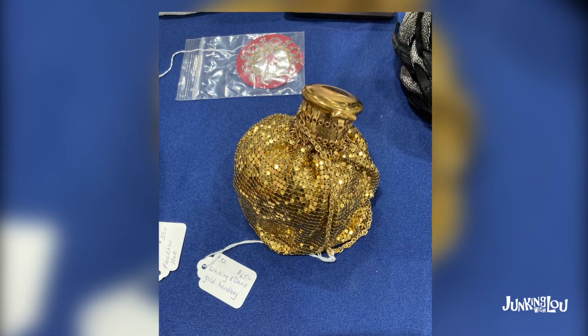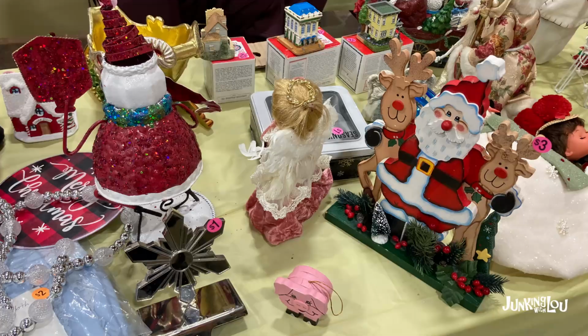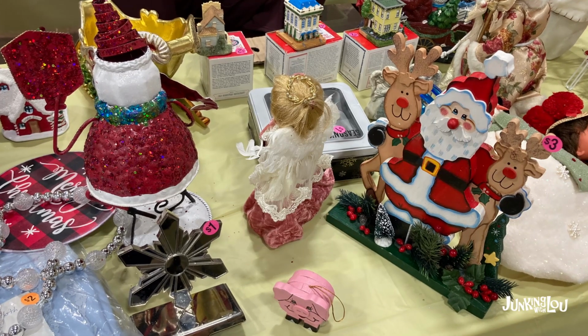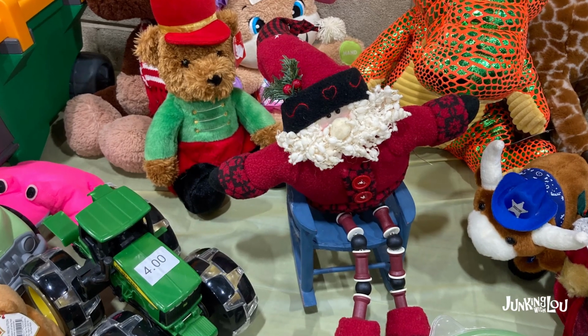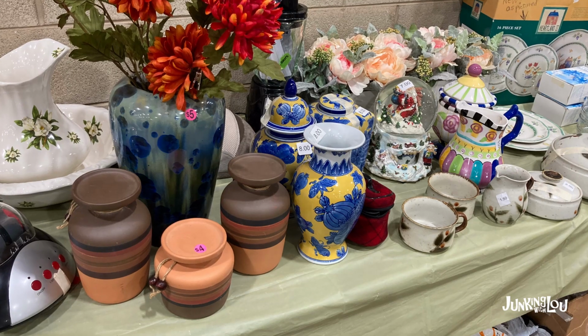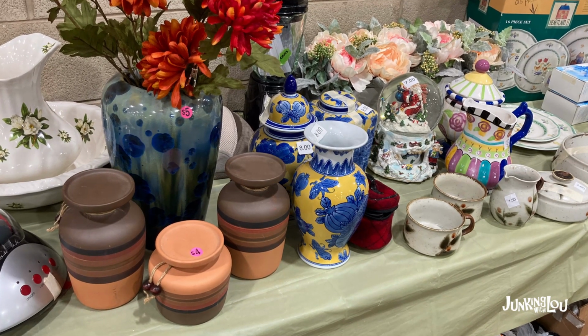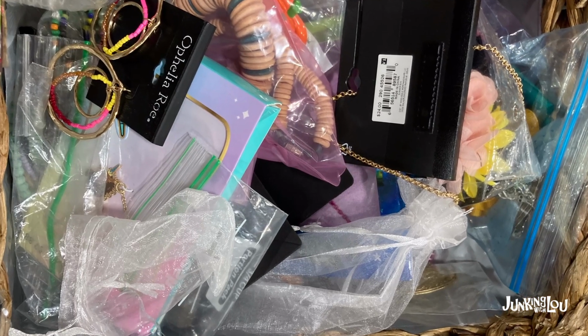And here's a piece of Whiting and Davis. It's from my favorite purses, those mesh purses like that. But the prices, if I didn't buy it, were probably not good enough for me to make a profit on. Even though there was a lot of nice things, I really have to watch the prices these days to keep my prices low. So here's some vases and lots more jewelry again.